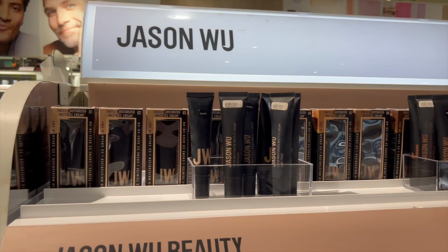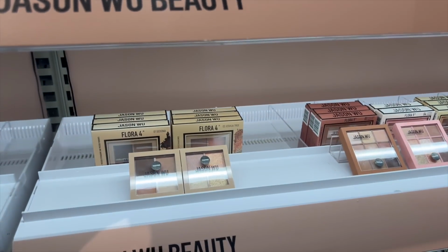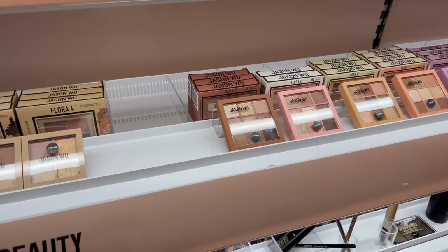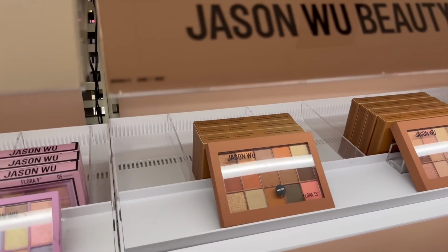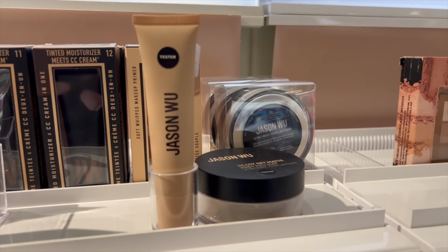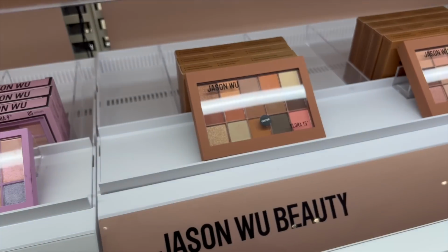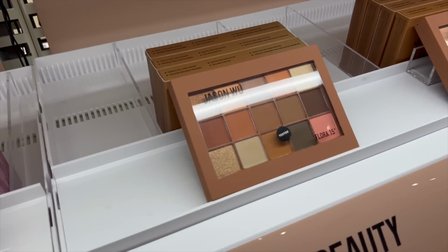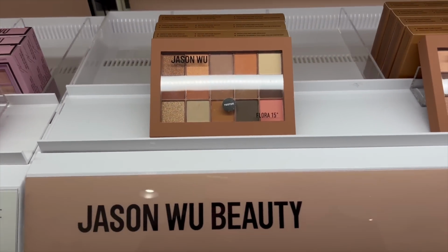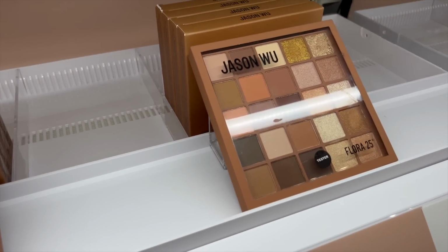Okay, they have Jason Woo here, which I've only tried a lipstick from them. They used to be at Target just for a little bit, a couple years ago, but they have eyeshadows and some face products here. Ooh, they have a matte powder. I'm gonna have to try that. I'm gonna grab this. And then look at these eyeshadows. Is that not kind of giving Makeup by Mario vibes a little bit? Ooh, that looks really pretty too.